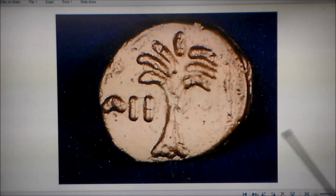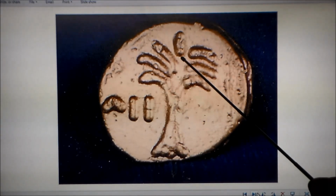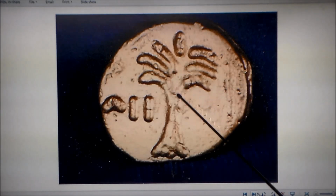It's got Helios on it with a palm tree. Why would somebody manufacture a fake coin, about the size of a quarter, and put a palm tree on it, and then bury it in Marion County, Illinois?